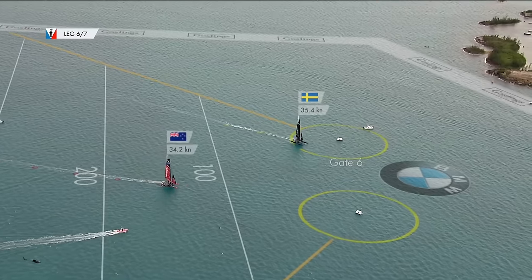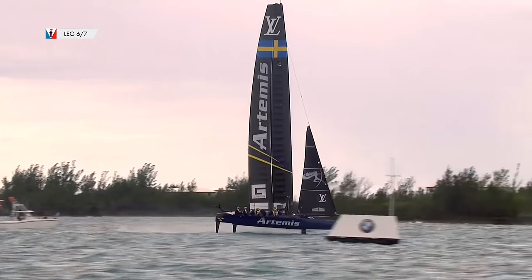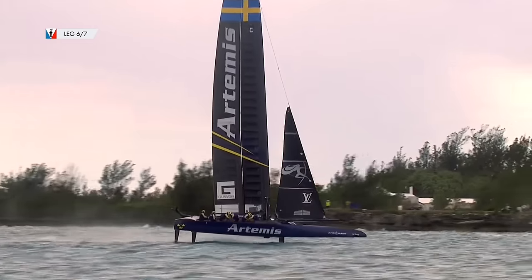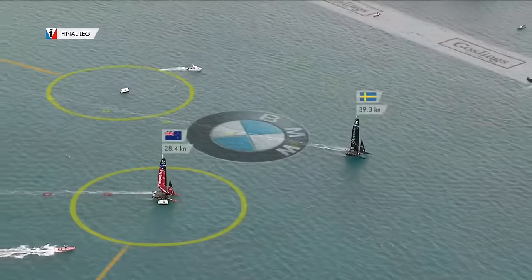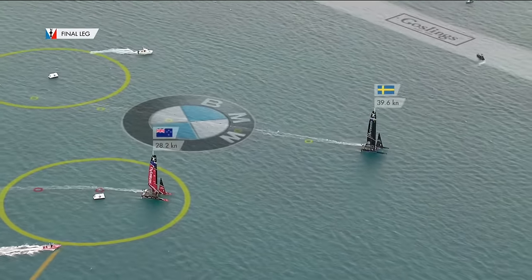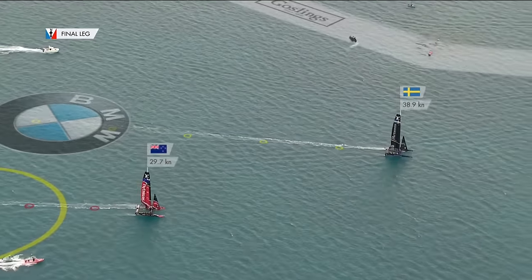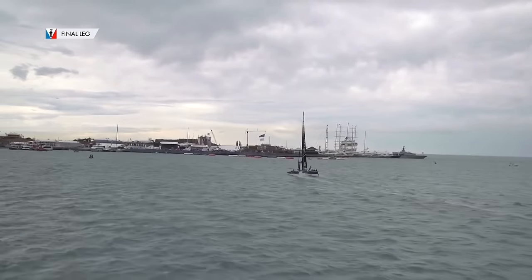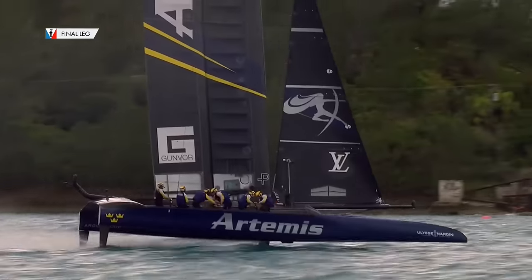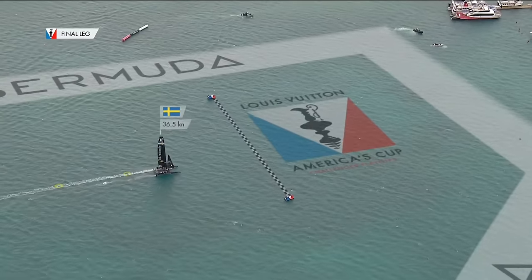Artemis Racing is actually on a fast lay line into this. Mark, they will have a faster angle than Emirates Team New Zealand. Even though Emirates Team New Zealand has made the gate, Artemis is going to come ripping over this finish line, winning. Just a handful of more meters to go, recovering so well from what looked like, well, if not the end, then close to the end.